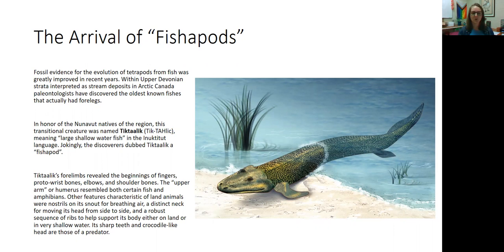Right? So Tiktaalik's forelimbs revealed the beginnings of fingers, right? Rather than the bones creating the typical fin, they started to look a little bit more like fingers with wrist bones and elbows and shoulder bones, right? These upper arms allowed it to pull itself up onto land.